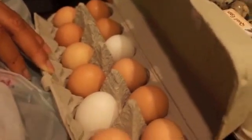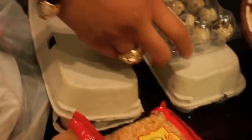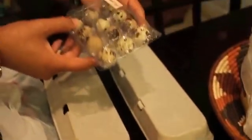we got some farm fresh duck eggs because this is duck egg season now. So now we're back to eating duck eggs. We got 2 dozen of those. We got 1 pack of quail eggs.